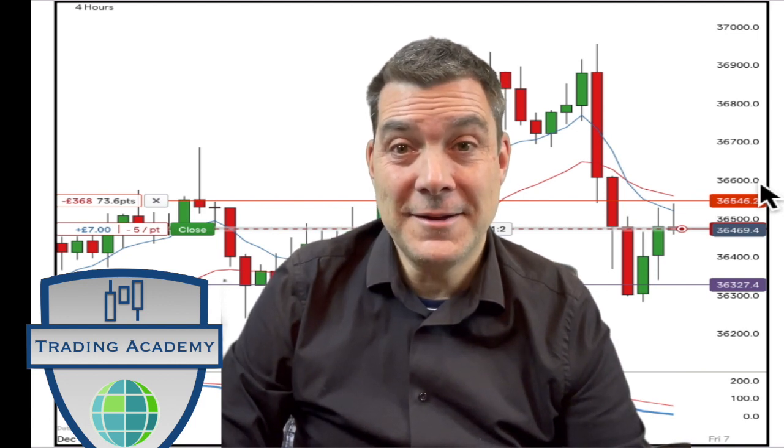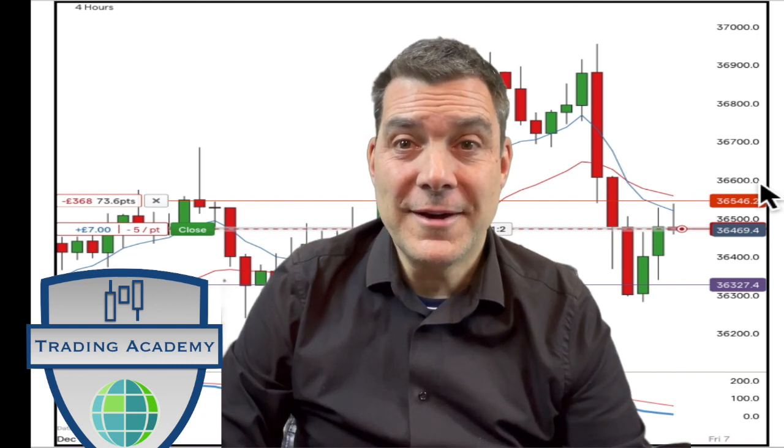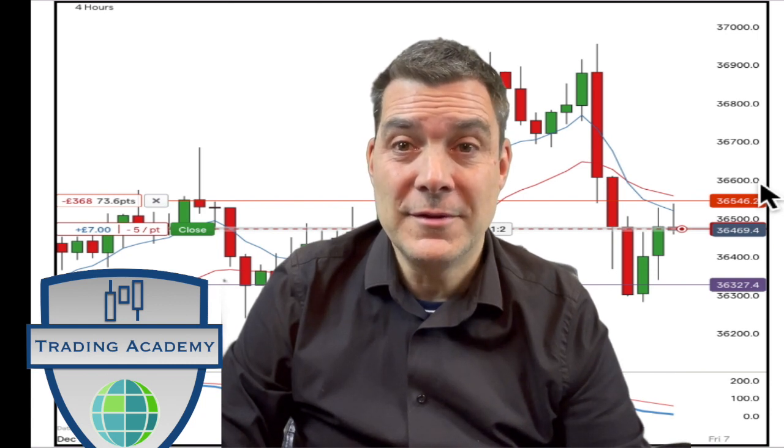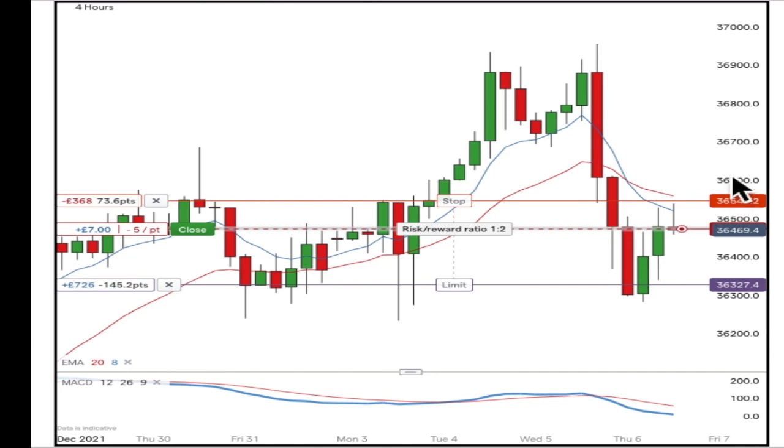So let's go through this chart and analyze it. I'll tell you what the trade is, where my stop loss is, where my take profit is, and we'll have a look at the outcome as well. Okay, let's have a look. You can see big gaps between these numbers here. This is the index, with big numbers in between. Each candlestick is huge in terms of the number of points.